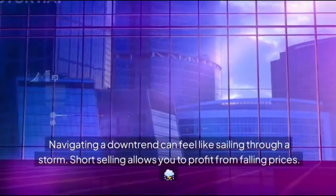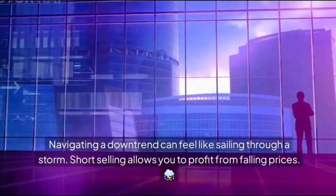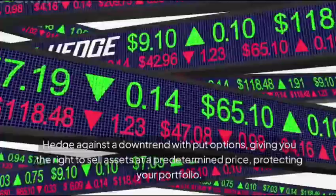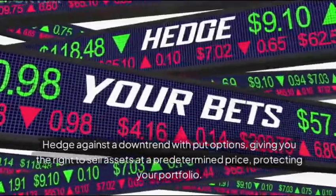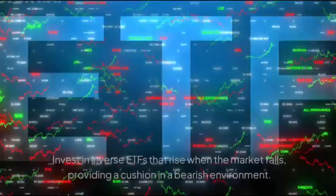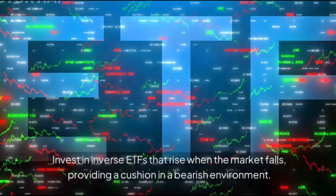Navigating a downtrend can feel like sailing through a storm. Short selling allows you to profit from falling prices. Hedge against a downtrend with put options, giving you the right to sell assets at a predetermined price, protecting your portfolio. Invest in inverse ETFs that rise when the market falls, providing a cushion in a bearish environment.